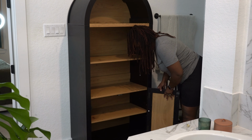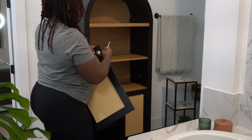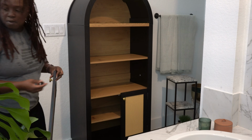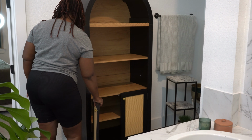Okay, so we're in the home stretch, just putting the doors on, the hinges. I was so nervous about putting the doors on because I was like, am I gonna have to make sure these doors are level? And nope, they just went on the hinge. They have a magnetic close, and they were even. I didn't have to do anything, y'all.